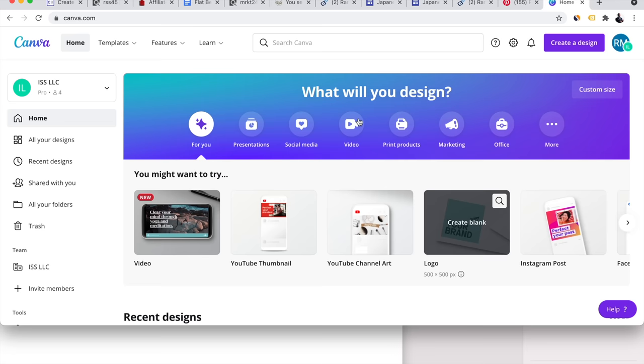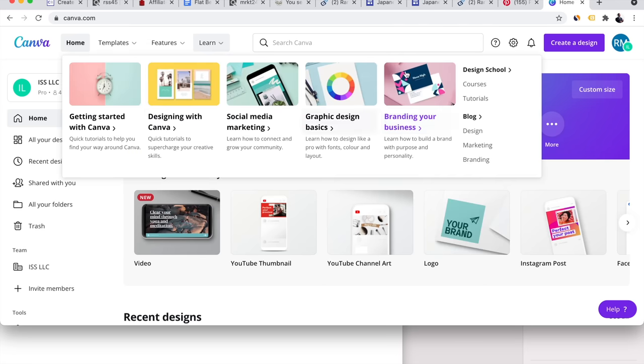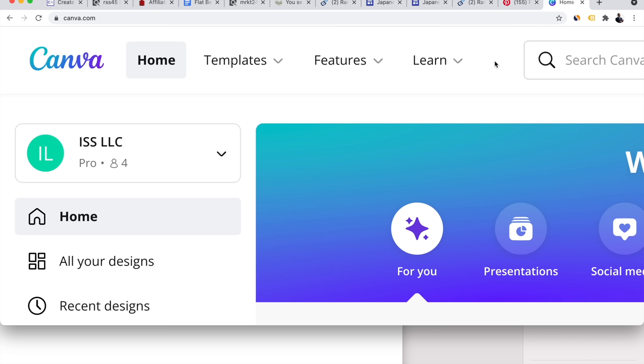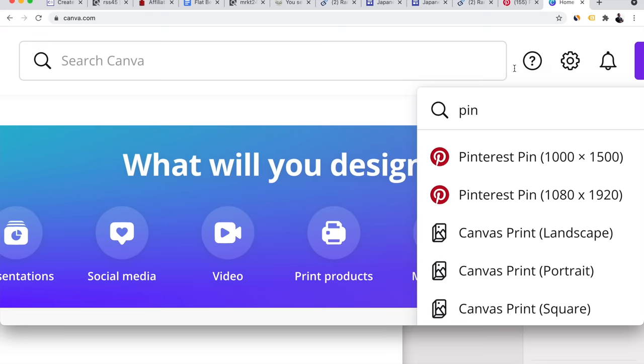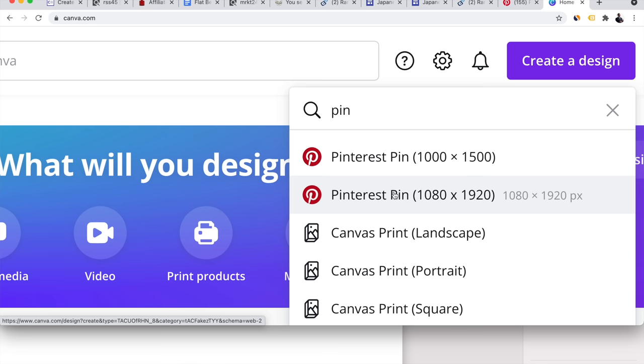Once you sign up, this is what you're going to see once you log in here. And what you need to do is just go over here to the right side and click create a design. And once you click that, in the search box, type pin, like that. And as we can see, we have Pinterest pin, and we're going to go with either the first one or the second one, but the first one is going to be a better one. So click that.